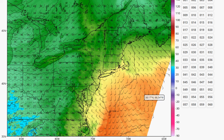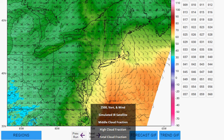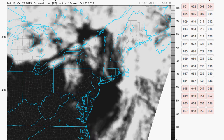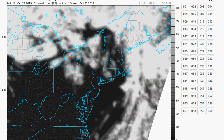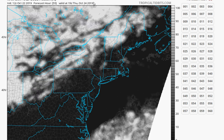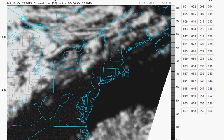We have this front move through, and then tomorrow we have nicer weather. So we'll go right to the skies and take a look. Once we get done with this front, tomorrow will be beautiful. Just some clouds to start, maybe over the eastern part of Suffolk County, and then just clear skies throughout the entire day. And Thursday, probably clear skies that day too. So Thursday should be very nice as well.